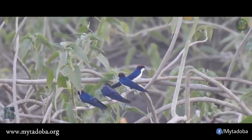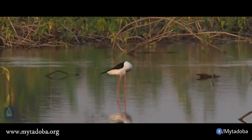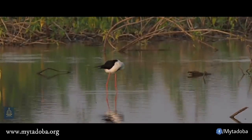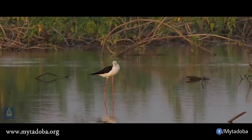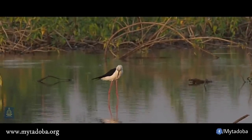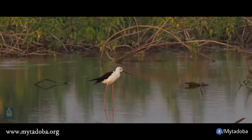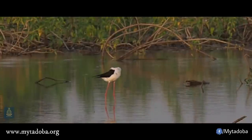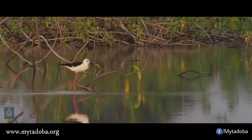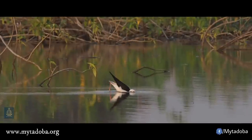Here we see four adults on the perch close to the water body. The black-winged stilts are usually identified by their long pink legs and a long thin black bill. Some populations are migratory and move to the ocean coasts in the winter. Those in warmer regions are generally resident or short-range migrants. These birds pick up their food from sand or water. They mainly eat insects and crustaceans.